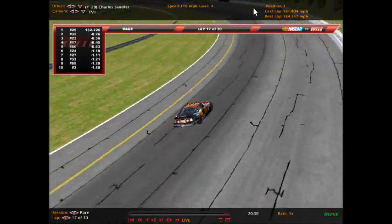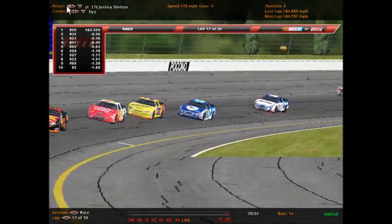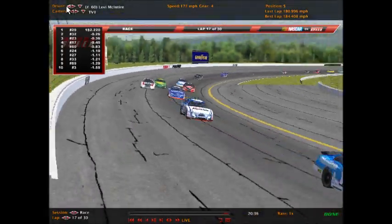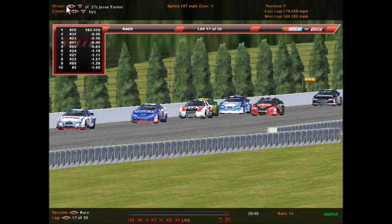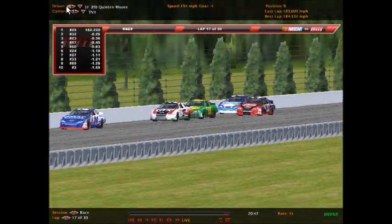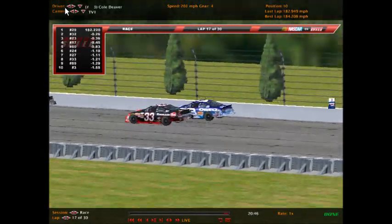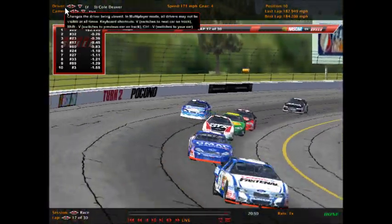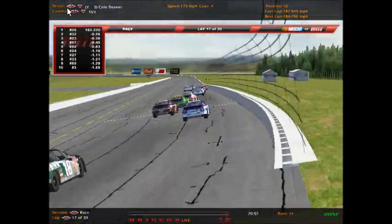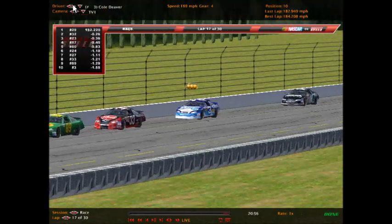But anyway, the top 4 stays status quo. Meantime, Levi McIntyre moves to the 5th position. Kyle Matthews to 6th, and here comes Quentin Moore coming back on the outside of Joshua Osborne's car. Osborne is now going toe-to-toe with Cole Deaver. Deaver in the 3 and Osborne in 33. Pair of Chevrolets side by side. Osborne keeps the spot for the time being, and now Deaver's going to have to try some other way.